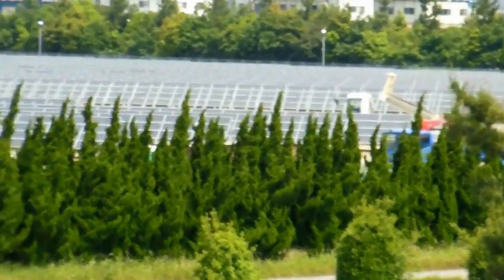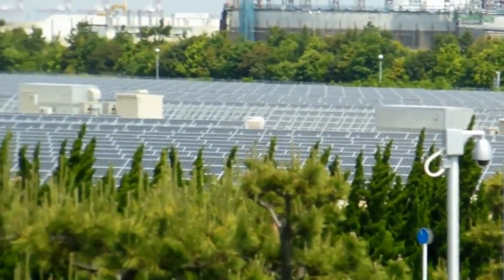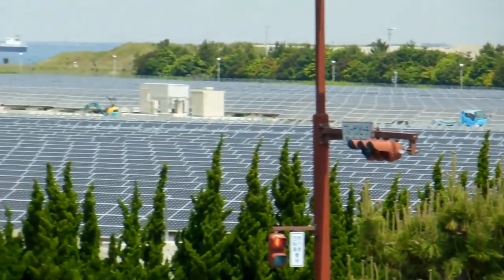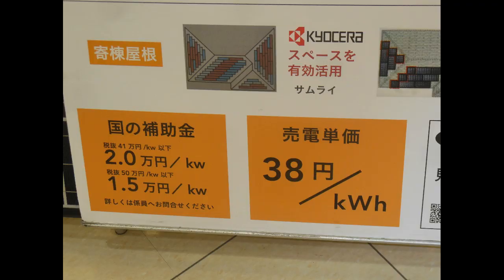So we wanted to do it too because we know it's good for the environment, and Japan had been pretty generous with the buyback tariff thing, so your feed-in tariff when you produce power yourself. So we wanted to do the math, so we went and did some research. We had a look at lots of different systems.